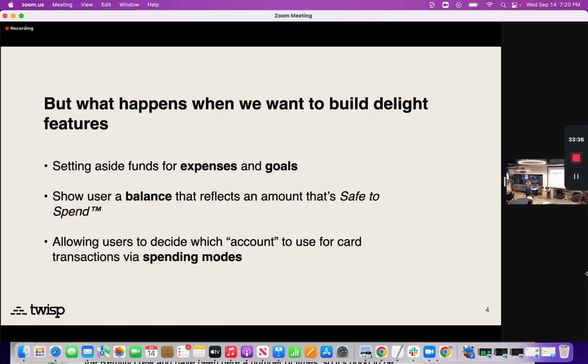It's the standard pitch about ledgers. But what I want to talk about today is something slightly different: how do we build delight features once you have this solid foundation? By delight features, I mean things like being able to save for expenses or things you actually want in your life, like a vacation or an Apple Watch or something nice. How do we give users confidence in their money, how much they can spend? The tagline at Simple was safe to spend, with the trademark, so I left it in there. And finally, how do you let users spend their money confidently by picking which pocket to take the money from? We'll spend a little bit talking about the two key parts of the accounting system that allow us to achieve this.